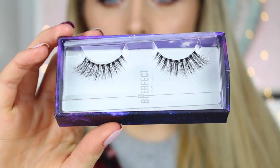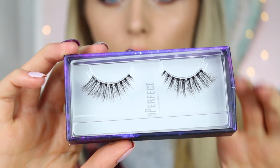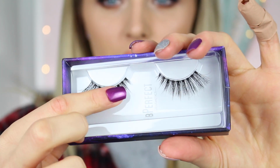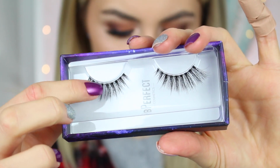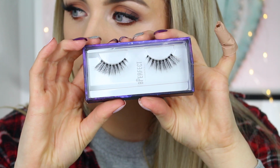They're super nice. They're quite wispy. Let's zoom in like this. They're very wispy, really long on the outer part of the lash, but they feel super, super soft as well. And these are made with silk. They're made with Luxe silk.